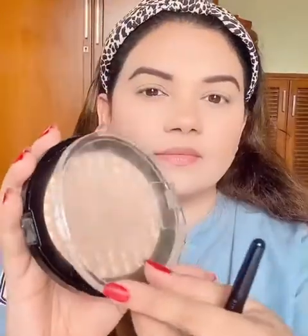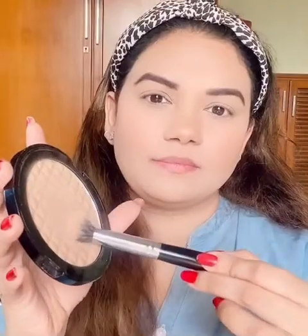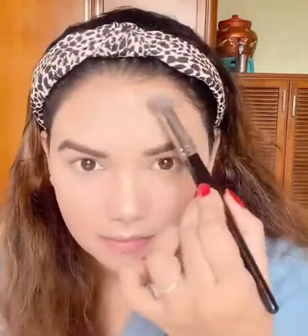And now for the highlighter, I'm gonna use this Makeup Revolution highlighter. Just gonna swirl it once. Oh my god, I knew this would be enough because it is super pigmented and it's an amazing highlighter. I'm just gonna apply it once everywhere where I need to highlight, and then now I'm gonna blend everything well so that everything looks well blended and gives a flawless base.